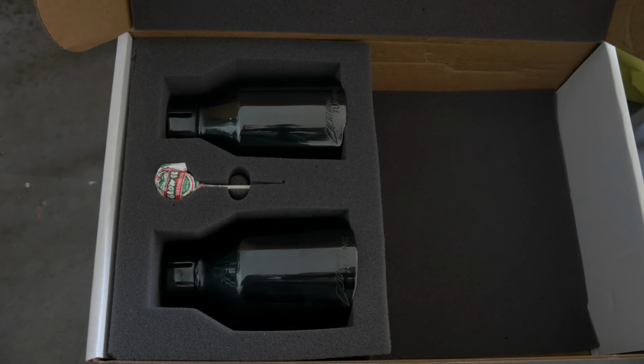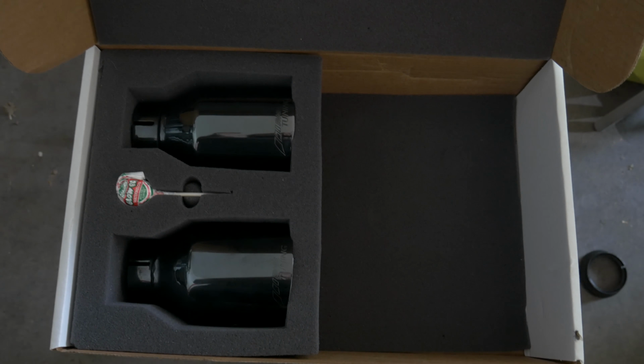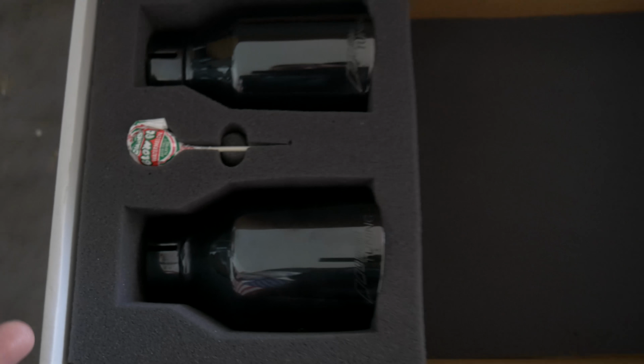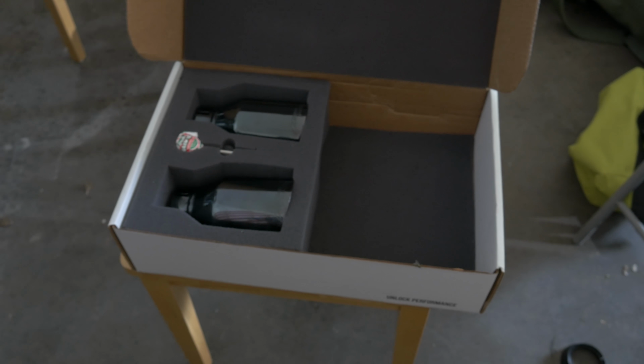So let's cut to more of the car. So can we just talk about how excellent the packaging was that this exhaust came in? The blow pop has a cutout, the tips have their own cutouts, the entire exhaust was packaged quite nicely. I'm not one to gush over packaging, but oh, you did it right. You hooked it up, yeah.